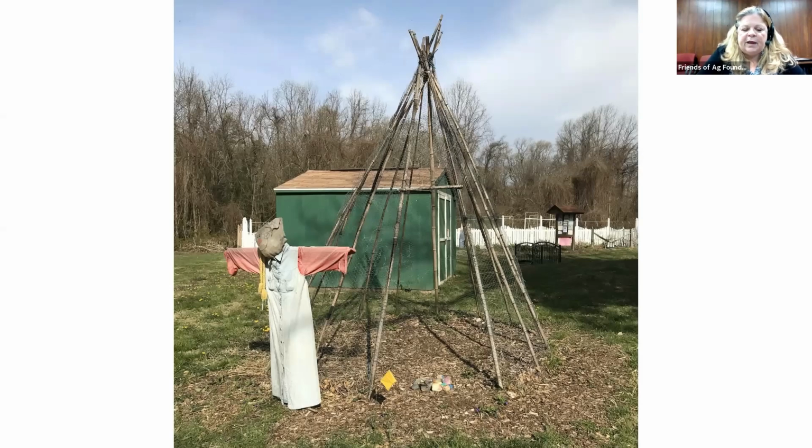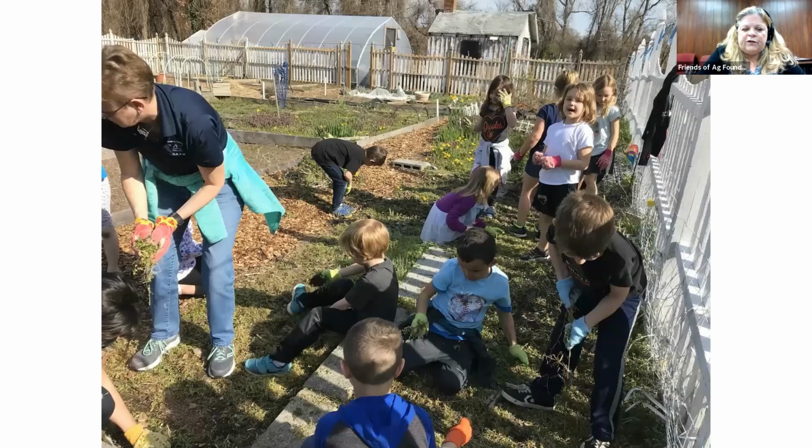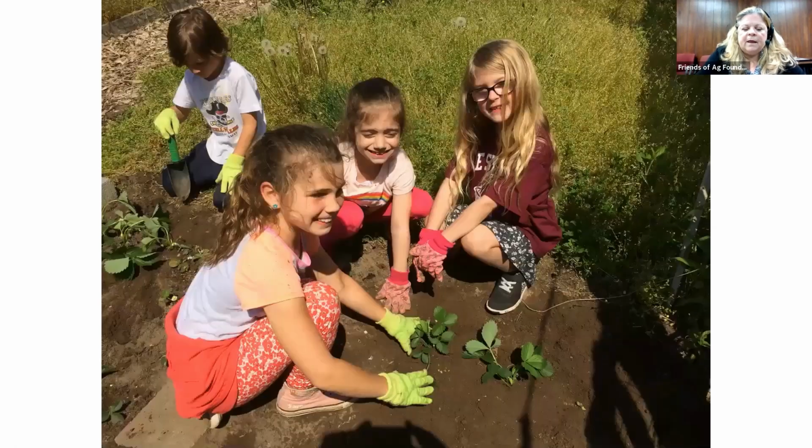These are just plain old bamboo poles. We actually took them from one of our parents who had a little bamboo forest. So it's things like that you can get for free. These are my actual students. This was our community garden that was adjacent to our school, and we had our own plot. So this was just our very first initial days when we were getting our ground ready. Our little kids starting to plant.